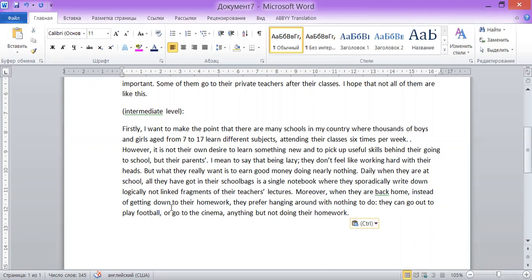Instead of getting down to their homework, instead of is a complex preposition, and that's why we are supposed to use a gerund, and I'm doing this here in the sentence, getting down to. So it's a gerund, it's a positive grammatical moment about the writing, but it's also a positive thing in vocabulary terms, because it shows the examiner that I know how to use phrasal verbs correctly. If I remember rightly, at the beginning of this lesson, I used this phrase, telling you its meaning. Get down to means to start doing something.